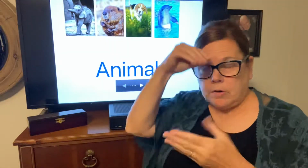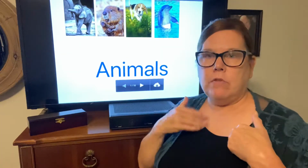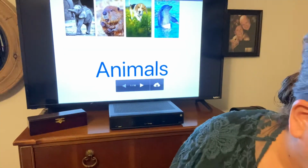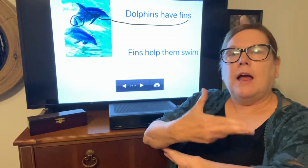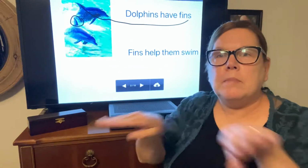Okay, today you're going to learn about animals and their different body parts and how they have those body parts to help them to survive. Here, a dolphin has fins. It helps them to swim in the water.